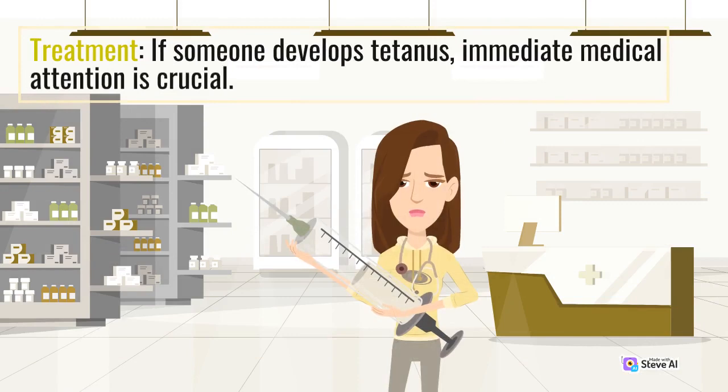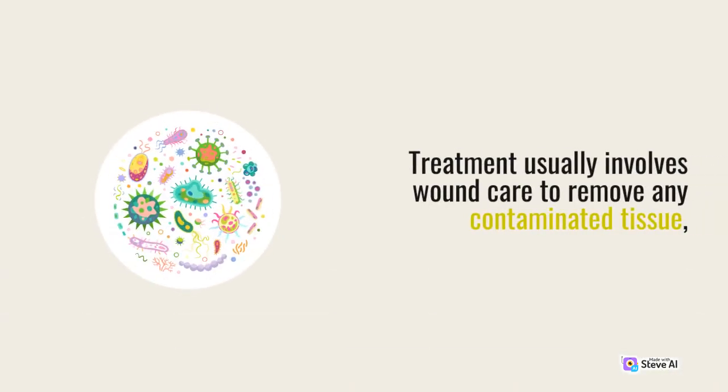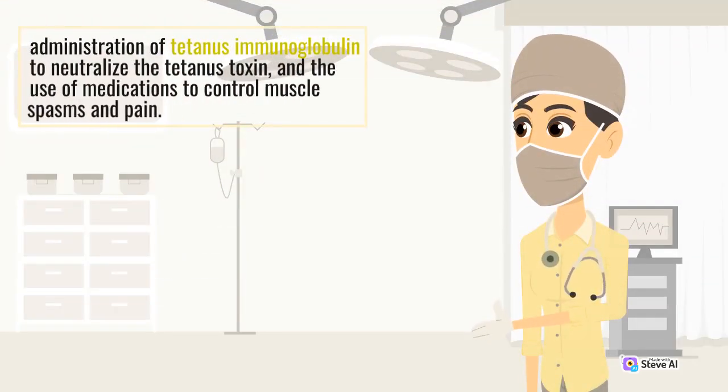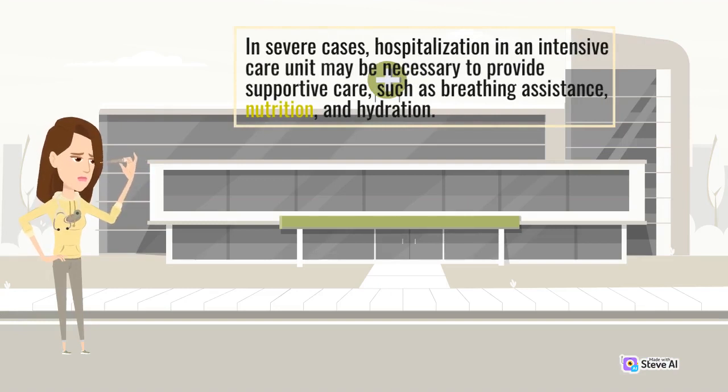Treatment. If someone develops tetanus, immediate medical attention is crucial. Treatment usually involves wound care to remove any contaminated tissue, administration of tetanus immunoglobulin to neutralize the tetanus toxin, and the use of medications to control muscle spasms and pain. In severe cases, hospitalization in an intensive care unit may be necessary to provide supportive care, such as breathing assistance, nutrition, and hydration.